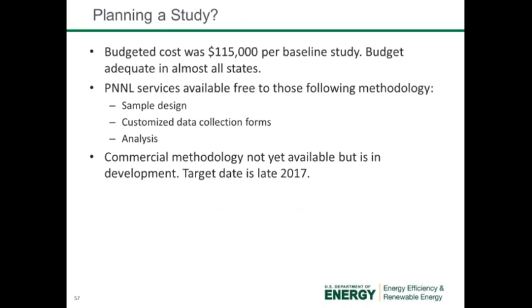Okay, along those lines, I want to make you an offer. If you are planning a study, or if you could plan a study, they cost about $115,000 each. That's what we budgeted, and the budget was okay in, I think, four or five of the six states. It worked. I'm not saying it's a perfect budget, but it's close. You can definitely do it for that. And if you are doing a study, PNNL is available to you for free to help with the sample design, help create customized data collection forms, and they will do the analysis for you. That takes a lot of the cost off of the states or utilities who want to do these studies.